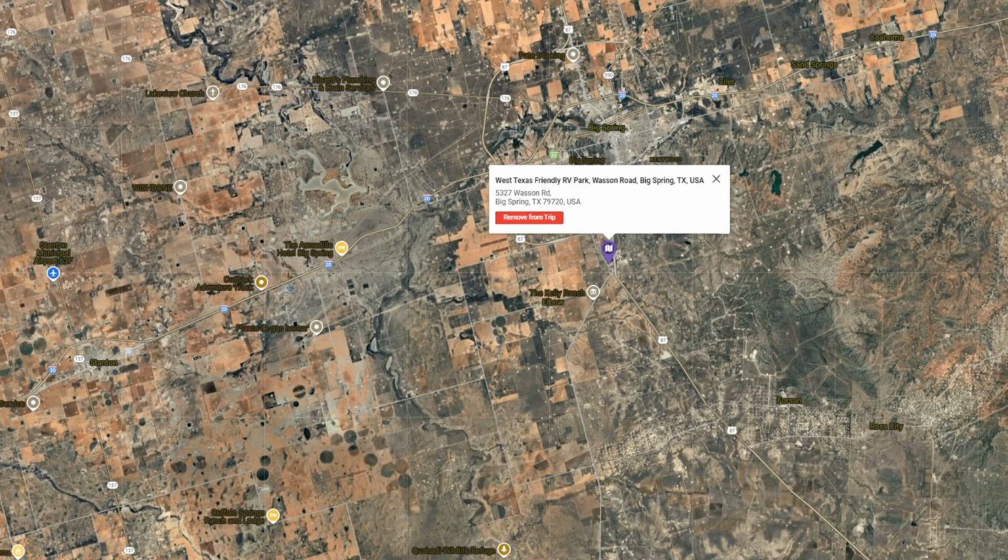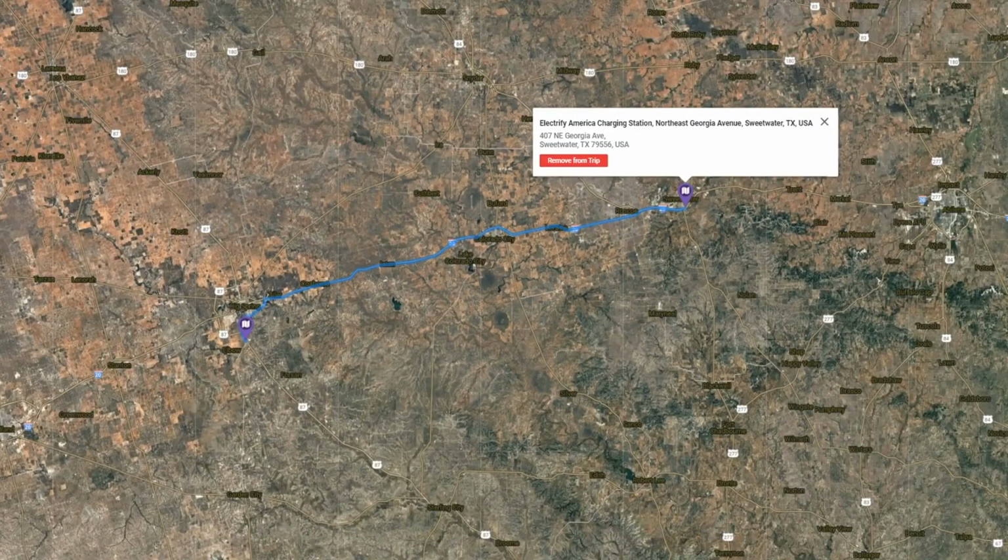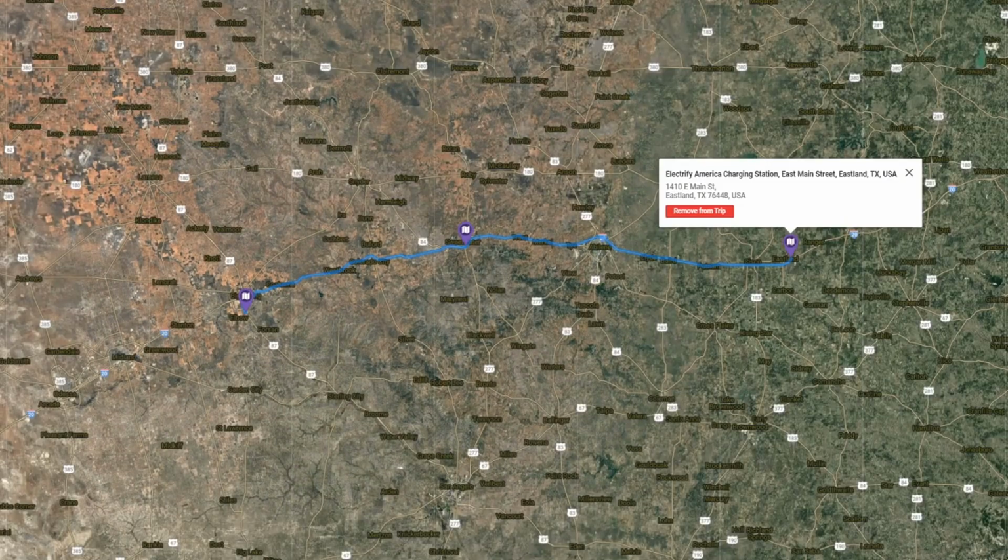Since we're still in the part of Texas with very little in the way of charging, we do have to stop before we'd normally be ready to again in Sweetwater, then onwards to Eastland. We stopped in Midland yesterday. Does anyone else notice a trend?